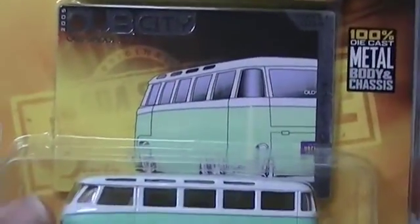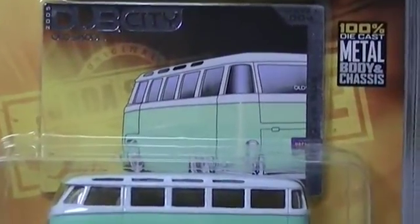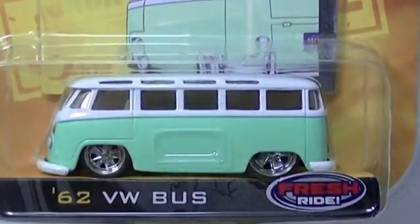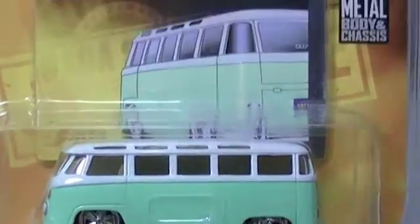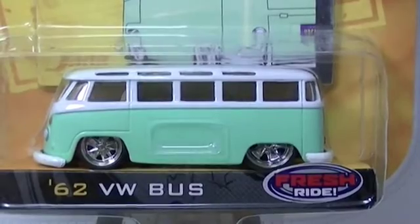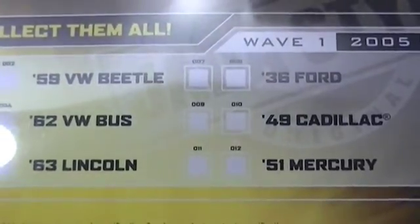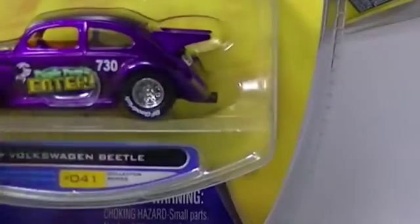Here's a '62 VW bus. Fresh ride. That one is from Dub City Old School as well. We'll take a look at the back on the Dub City Old School. There's the ones that you get. Oops. And yeah, the boxes on these take up a lot of room. The packaging on them, a lot of air.